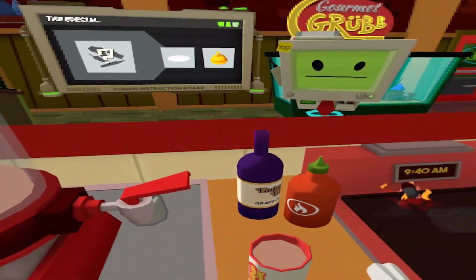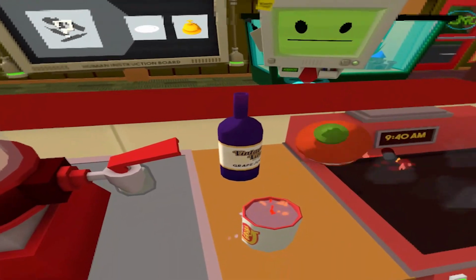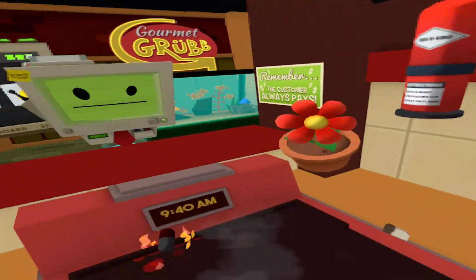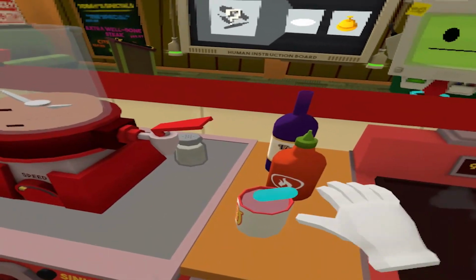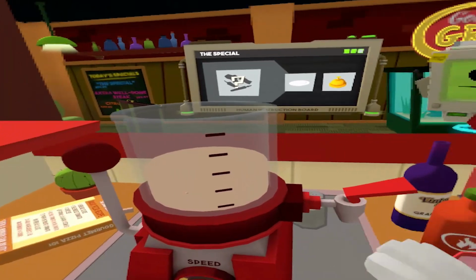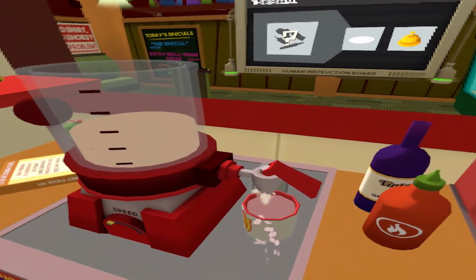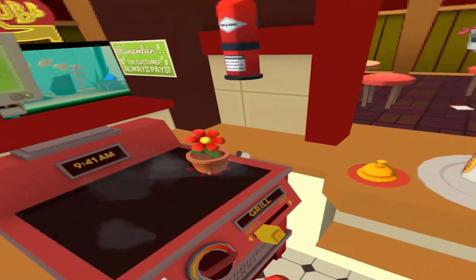And we're gonna add some grape juice, more grape juice, and hot sauce, and a burnt flour. No, we gotta add a pill. Gotta blend this. We gotta blend that burnt pill and fill that up. Boom, that is amazing. And that'll do for the last one.